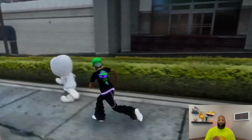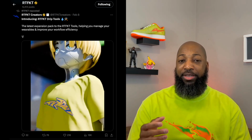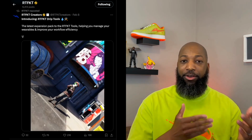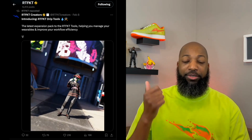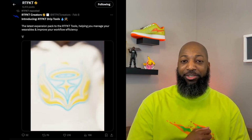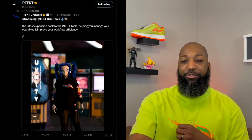Now, another benefit is support for creators with software plugins that make it much easier to start your animation journey or cut down on your workflow time. Clone Tools, Clone Converter, and just this week, Drip Tools are all examples of that. And they're also available to download for free on the Artifact Creator website.